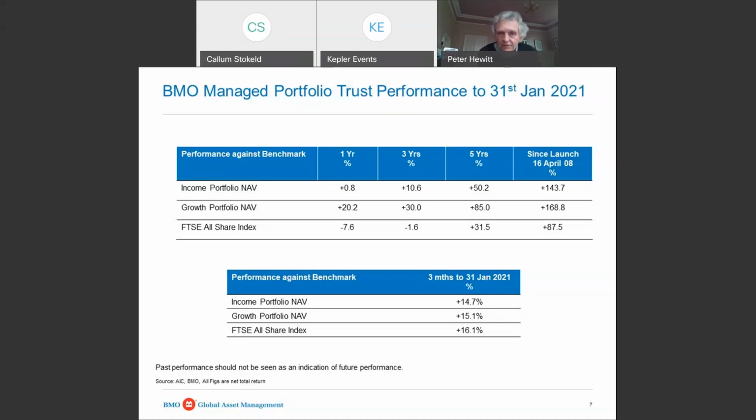And so if you look at 5 years and 3 years and even 1 year, at the moment the growth portfolio is running well ahead of the All-Share Index, but actually so is the income portfolio.